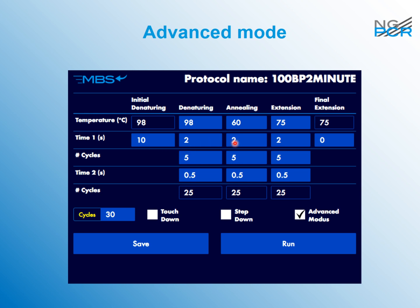Then I have 2 seconds per temperature for 5 cycles. Because after 5 cycles, I have a little bit of product. So I don't need to denature the whole template anymore, but just the product that I made. I can do that in half a second. I don't need to anneal to the whole template. I need to anneal to the fragments I made. I can do that faster. And also the enzyme finds its position faster on short fragments, on the 100 base pair fragments, than on the whole template. So again, half a second. And then we end up with 2 minutes.